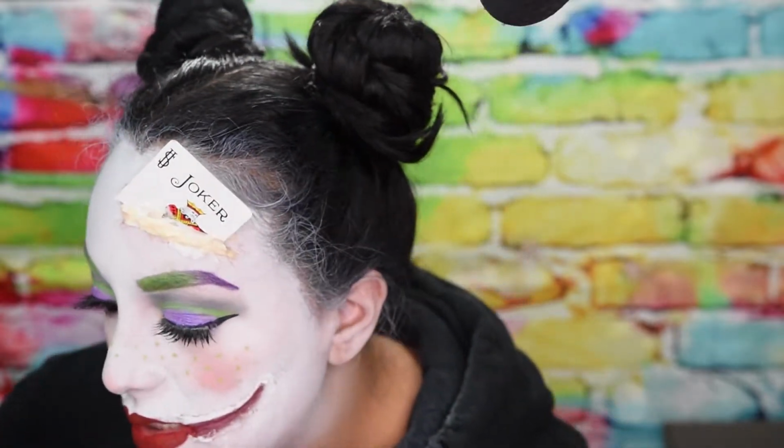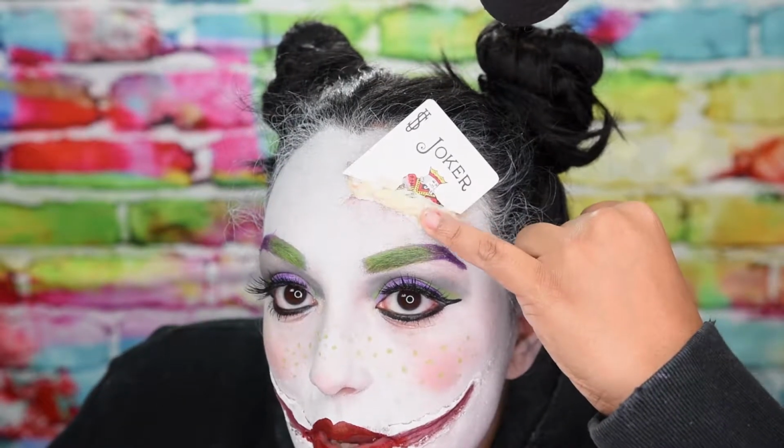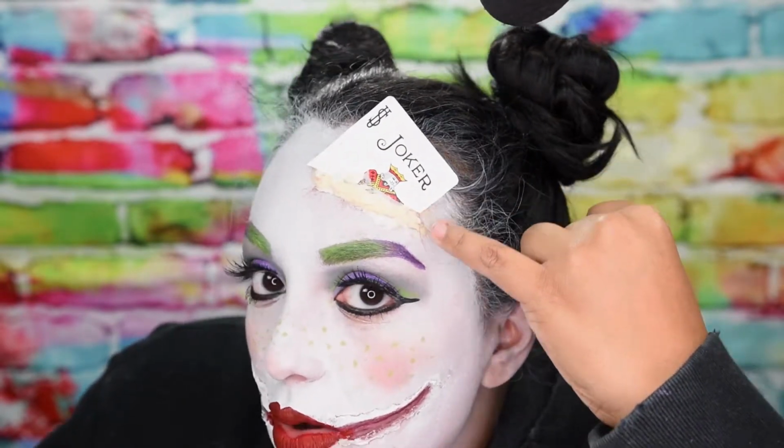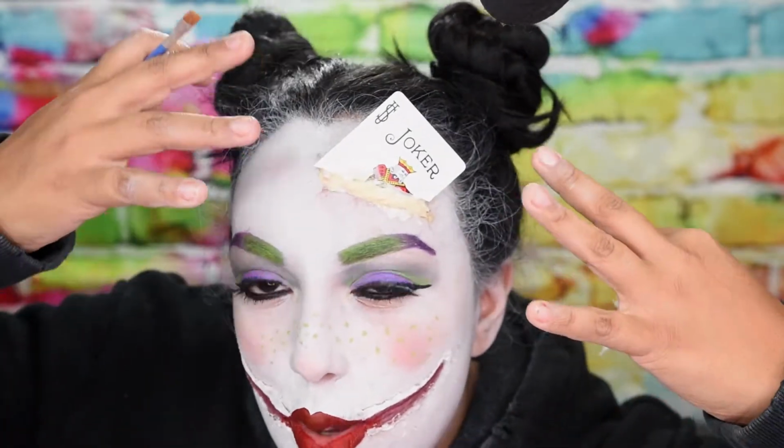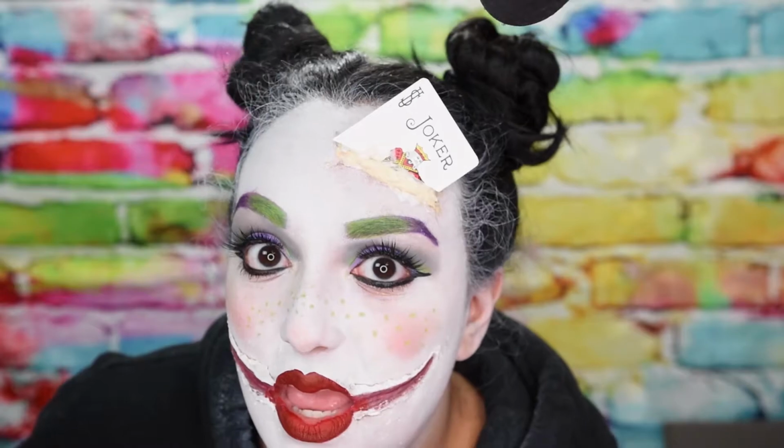All right, now we're gonna take some very thin slices of toilet paper or paper towels, and we're gonna liquid latex them coming out from our base a little bit. That way it gives us the illusion of actually having crackly skin, you know, bruised up skin, because the card is coming out of our skin, man. All right, let's let that dry, and then we'll be back to paint. And by paint, I mean paint and blood.